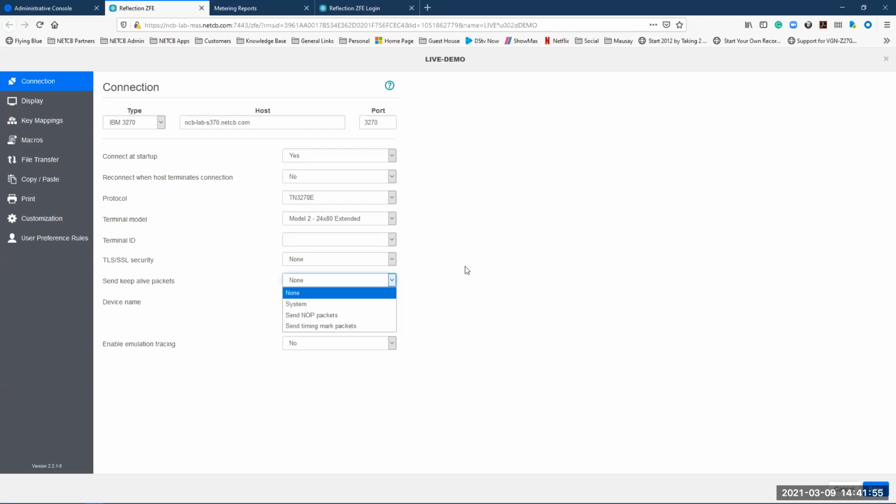The keep alive packets mean that if you do not set them, it will disconnect your session automatically after a period of inactivity on the browser. Now, you all know what happens on the mainframe if someone does not log off properly. You need to go and clear that session first before the person can log in again. So one can make sure here that the session is kept alive, but I'm not going to really worry about that for now.